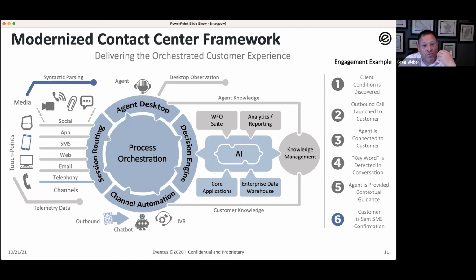Now, what's key, what happened during this is the customer said some key words during the conversation about their account, which immediately triggered process automation. The desktop drove new knowledge there, providing next best action for the agent, so the agent knew how to continue the conversation seamlessly.